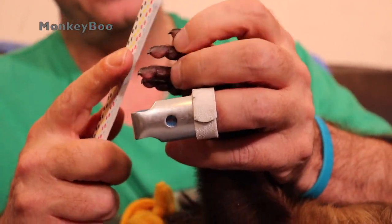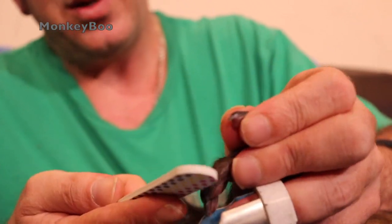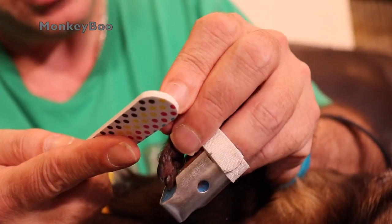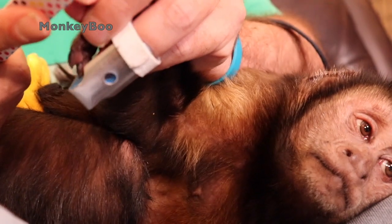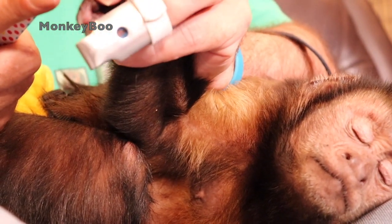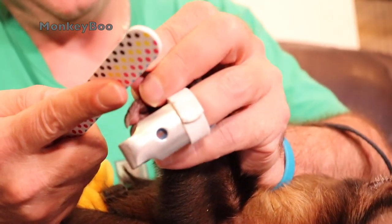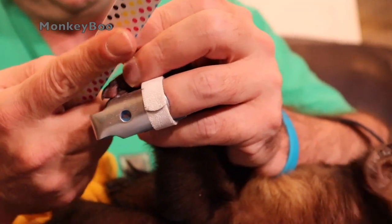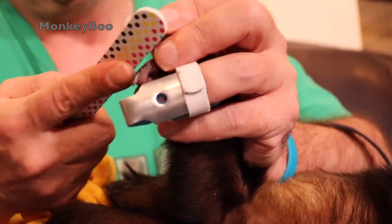The thumb never needs it. That one's really sharp. Look at that. It's like a talon on a chicken or something. Yeah, it'll get you. When Boo's on my shoulder and stuff, that's what he grips with. So, very important to keep these trimmed down. Happy's are more pointy than Boo's are, actually.